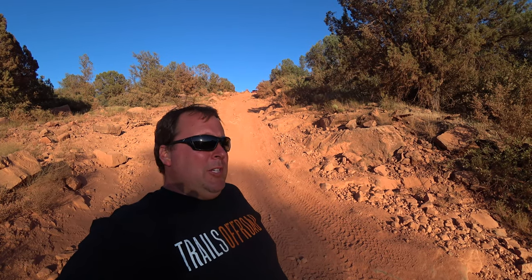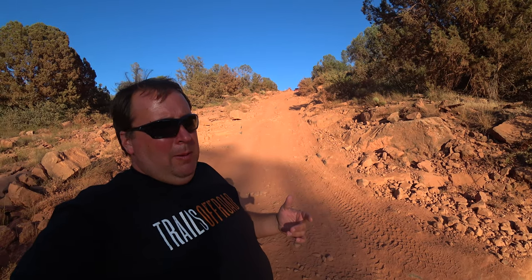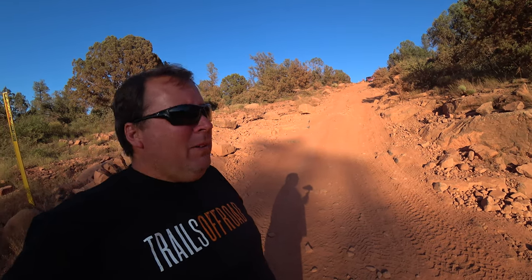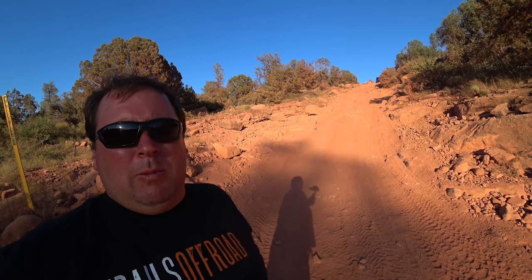So we made it to one of the obstacles on the trail. This is a very steep hill. Going up it, low range, low tire pressure. Going down it, low range, low tire pressure. Overall, it's still a lot of traction. You should be able to do it. If it was wet, that could be a whole other story. This might be impassable if wet. It's that steep. Overall, probably 40 degrees in a couple spots. Maybe a little bit more. Todd's coming down right now. Let's watch him.